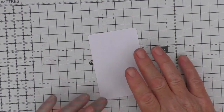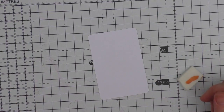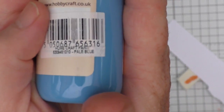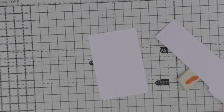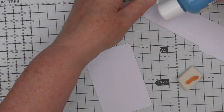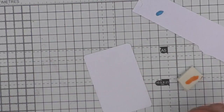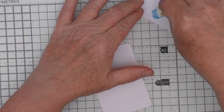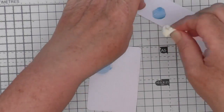So now that I've got that, I'm just going to take some craft paints and apply two colours with that small cosmetic sponge. This first one is pale blue. And I'm just going to use a little piece of paper to the side as my palette. And all I'm going to do is use my sponge to dab this across roughly 2/3 of my card.